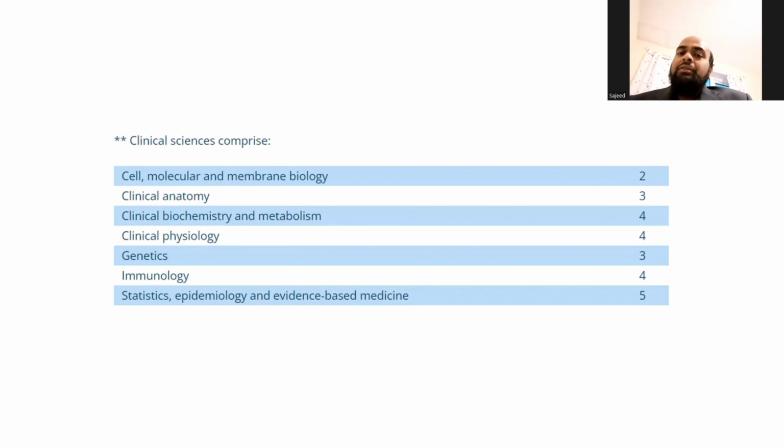If you read it, it will be easier. Like genetics, 3 marks, immunology, 4 marks. All these things are 2 or 3 marks, but these, what I mean to say is, we have read it in year 1 and year 2 of our graduation. And we might know, okay, this could be it, but again, if you don't read it, if you don't stress on these things, then your chances of scoring the pass mark would be very, very low. So I would say, please concentrate also on these topics.